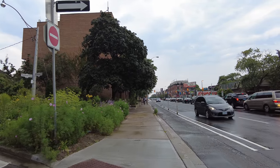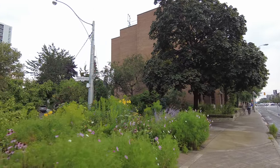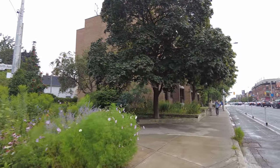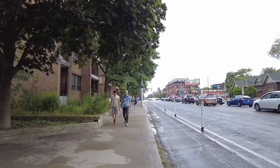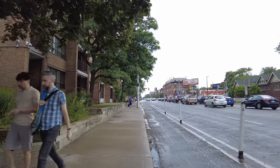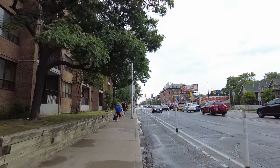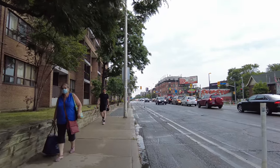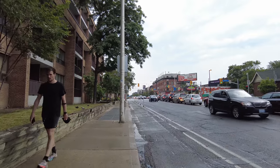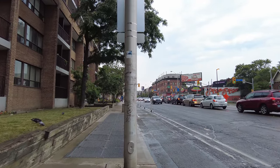And we're now on Danforth Avenue. So I was planning on heading up to Broadview Station, which is located just north of Broadview here. But I think what I'll do instead is end the video and then go find myself some dinner, as I'm quite hungry.